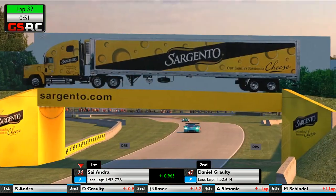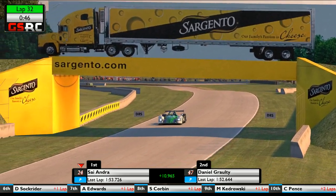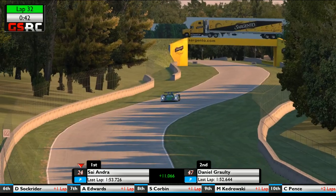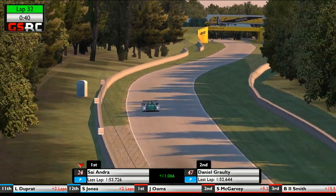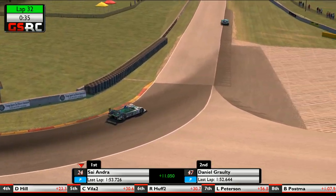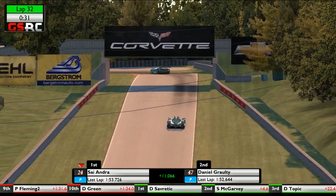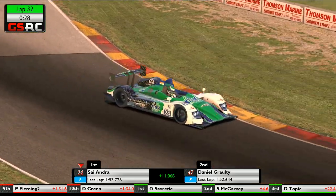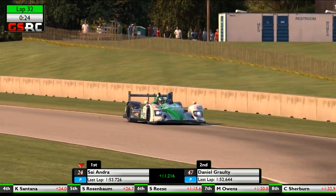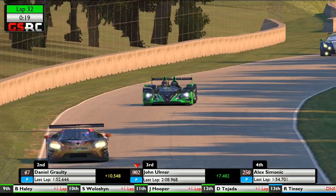It was looking like such an opportunity for John Ulmer, but we are now on the white flag. Andre with a single lap to go, 10 seconds over Gralty. A struggling John Ulmer falling down the order. Is this where we see a championship run start for Cy Andre? Assuming he has the fuel. Remember, he was able to go to the halfway mark. Ulmer is falling fast. Simonic might even get him.